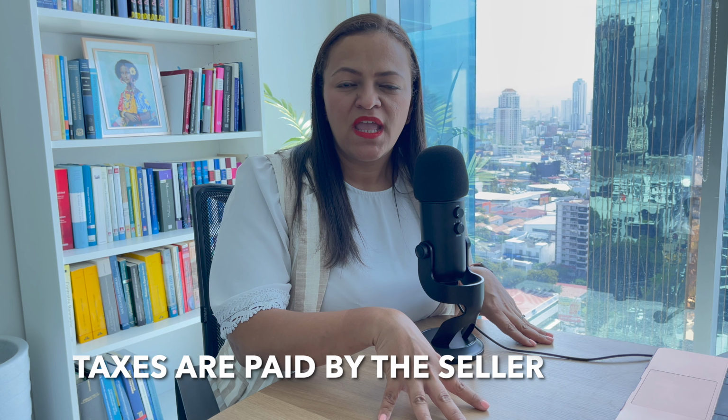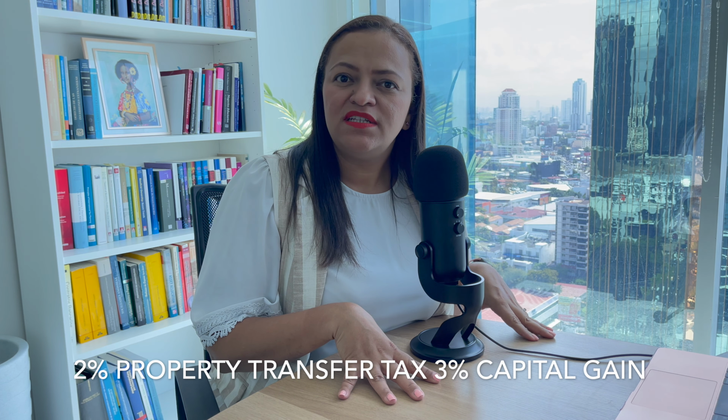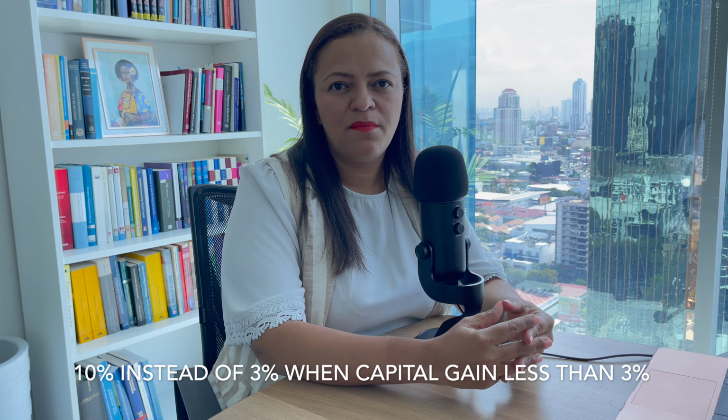Once the public deed is ready, the seller will need to add the Paz y Salvo documents, the certificate of good standing from the water authority, the garbage authority. The taxes have to be paid, 2% of property tax, 3% of capital gain, if any. If there's no capital gain, you don't have to pay that. And the property has to be in good standing on property taxes.